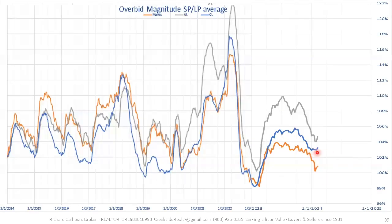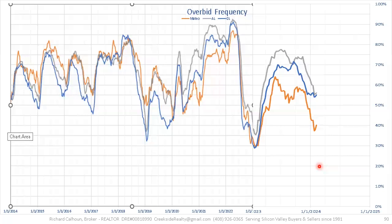This is the magnitude of overbidding. Alameda County here outbids Santa Clara County, and San Mateo County does come in third. Frequency of overbid, look at the drop in San Mateo County. So San Mateo County, only 40% of the sellers are getting overbid. In Alameda County and Santa Clara County, it's up at 55%.